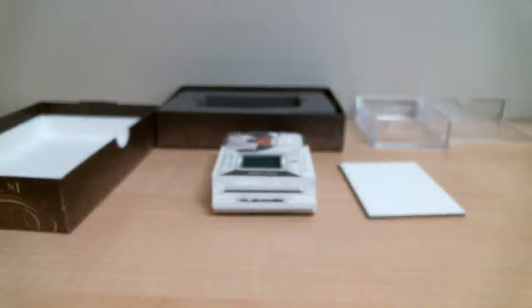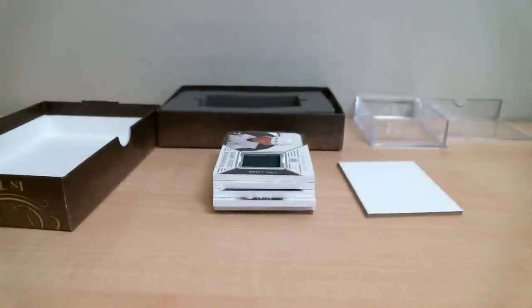That concludes our break number 1089, one box of 2015 Leaf ITG In The Game Used.